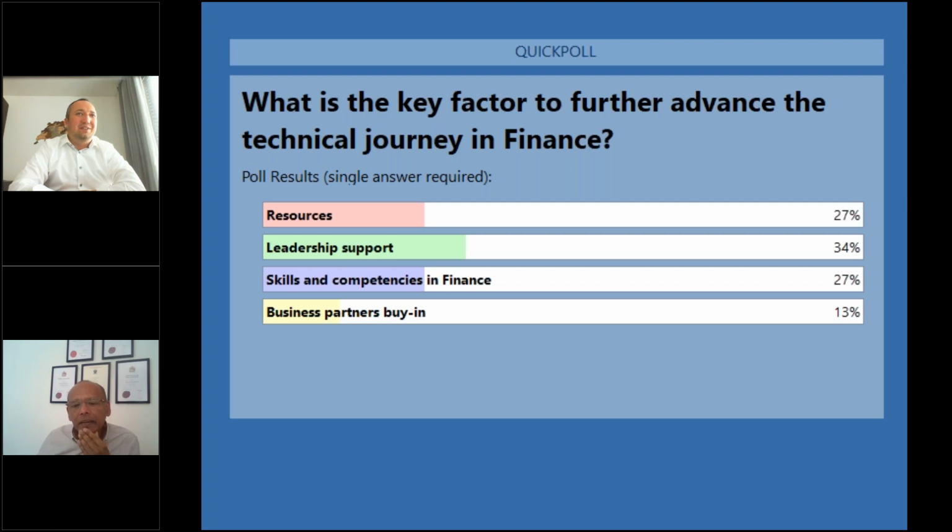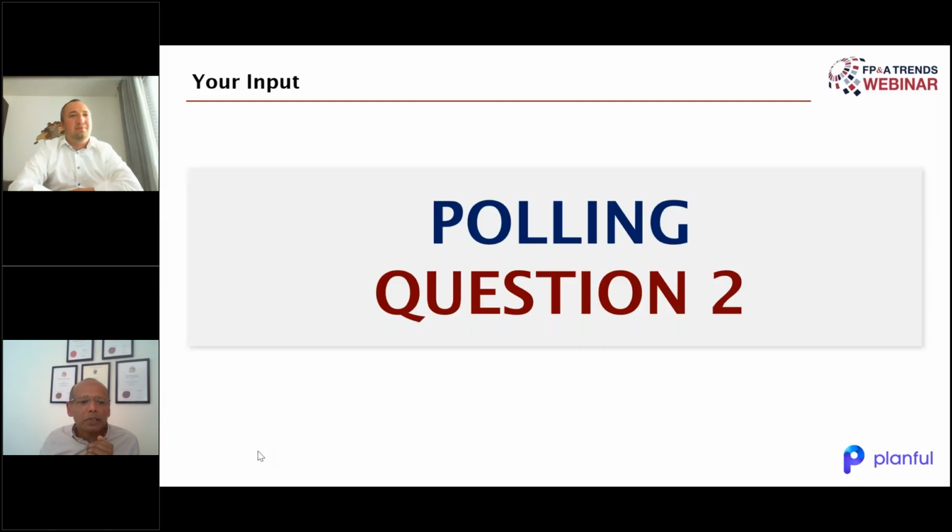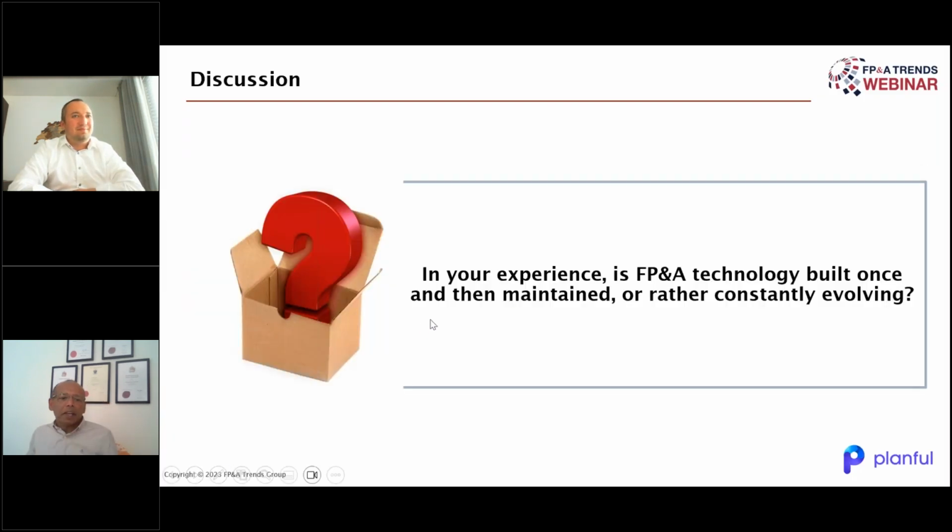And on the resources side, yes, and skills and competences that are scoring equally, yes, that's a challenge right now, I think, especially in times where resources are a very scarce topic. Absolutely spot on. And you've talked about change management and everything else as well. It's that leadership support that can drive everything else. Resources is high, but of course, if you start small, the resources don't have to be major as well. So thank you very much for that, Michael.